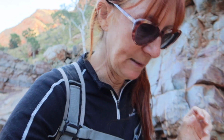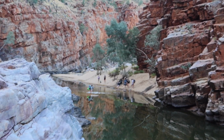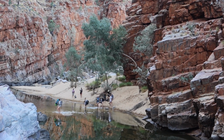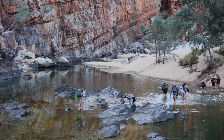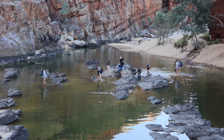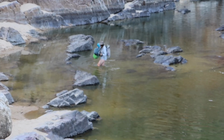Okay, so we're down at the water, just about. There's a big group of people about to come across. Wait for their squeals. We weren't sure whether seeing other people crossing the river made us feel better or even more scared for what was to come for us tomorrow.